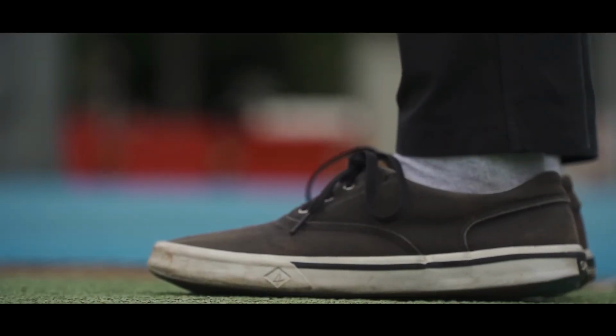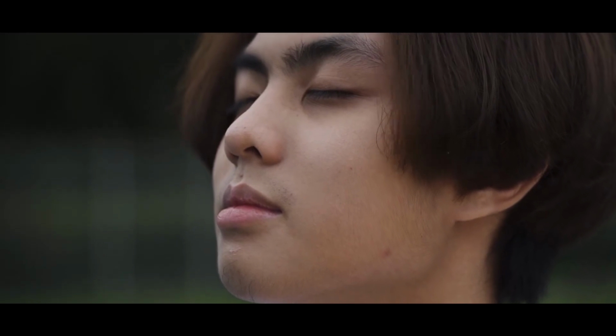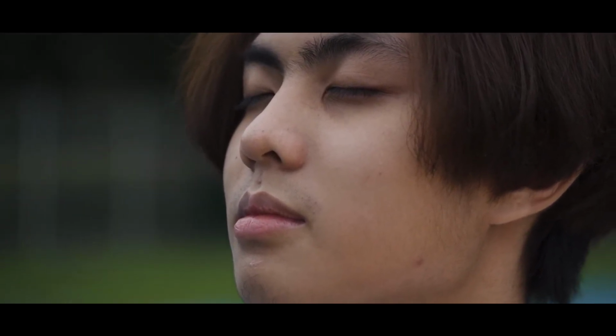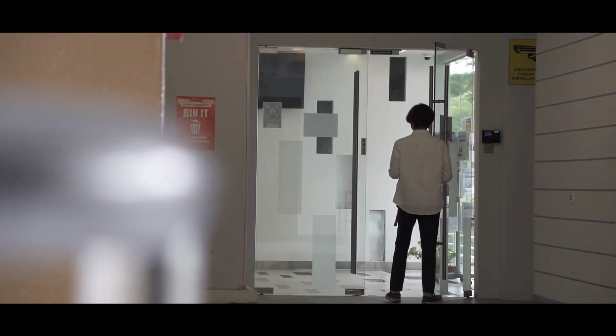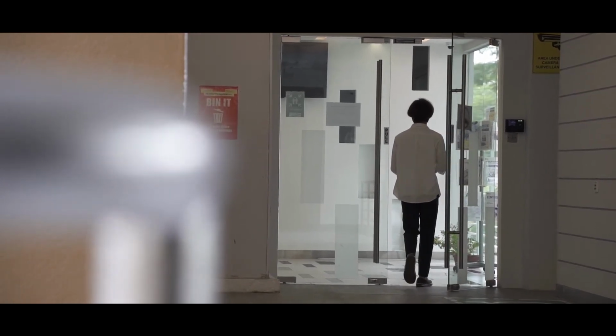Stepping on these grounds one last time. I don't know, I guess it's just now hitting me. And I just can't help but reminisce. I remember when I received my acceptance letter to the course. I felt so scared and a little anxious, but mostly excited. It was my first step to achieving my dream of becoming an engineer.